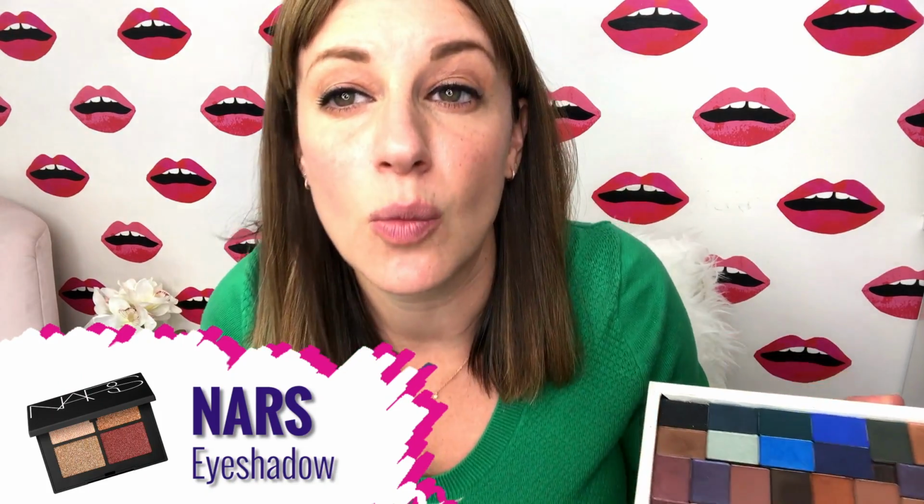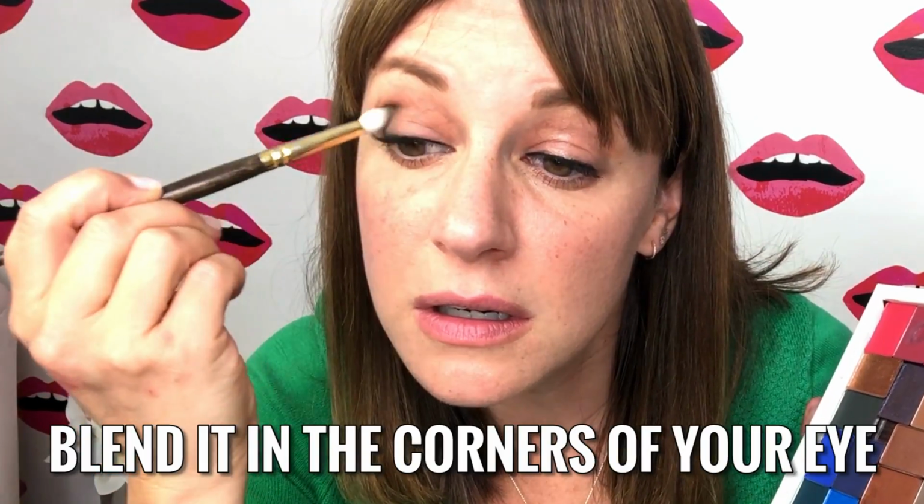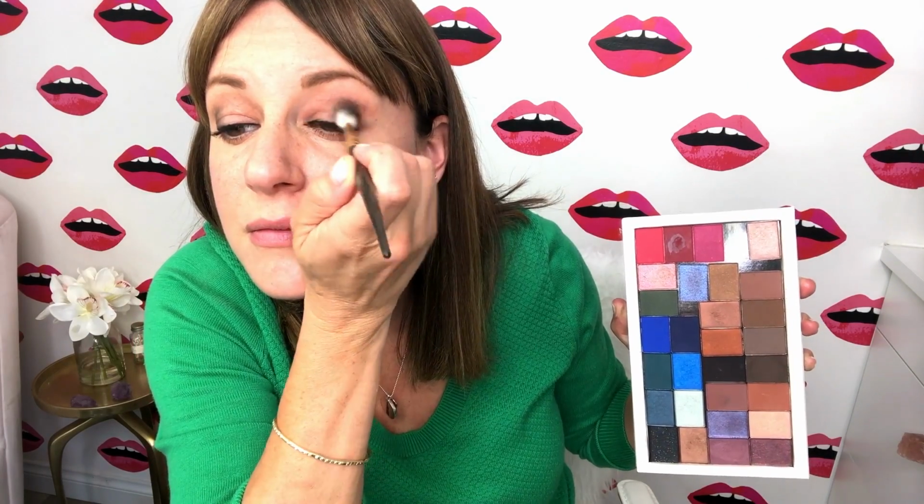So right now I just have one wash of color on my eye, and I'm just gonna take a nice blending brush. So this is Coconut Grove, and we're just gonna go in the corner right here. So a little bit more Coconut Grove in the corners.